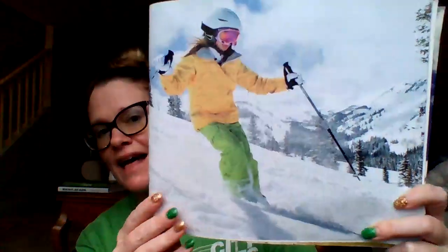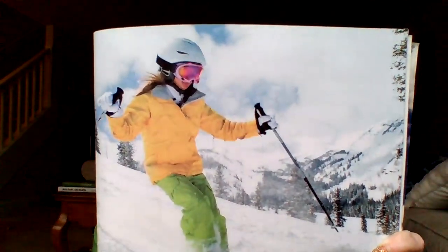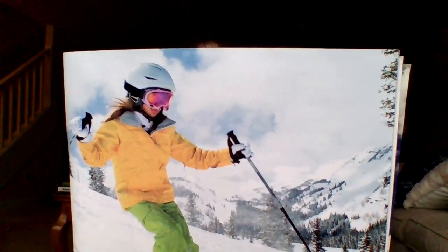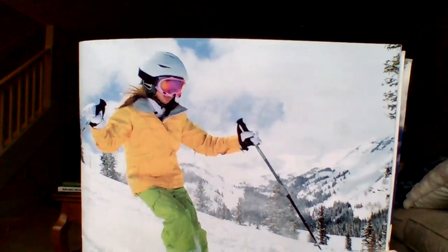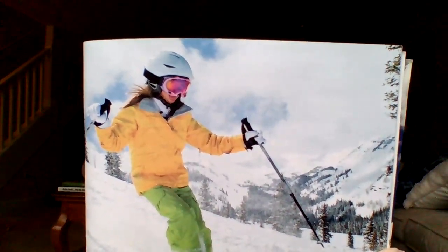Wind moves clouds. Ooh, some of you like to do this or even just play in the snow. Clouds carry rain and snow. Wind pushes clouds across the sky. Clouds bring water to places all over the world.